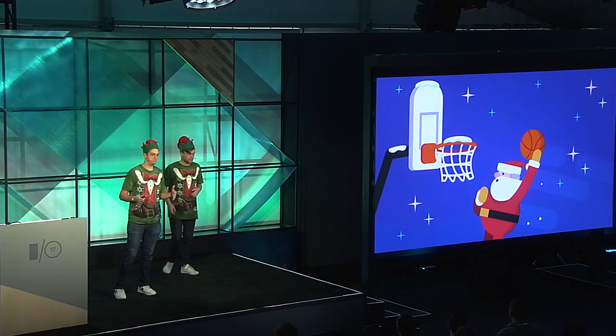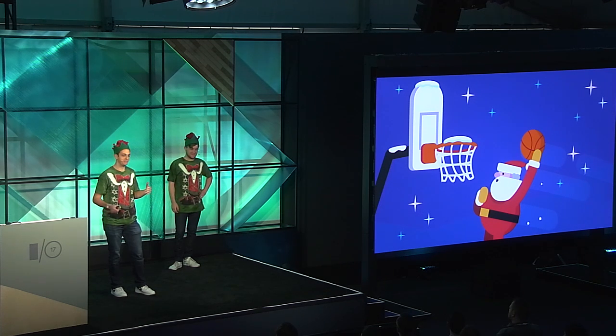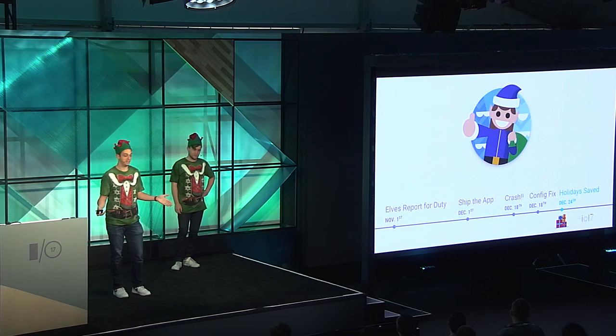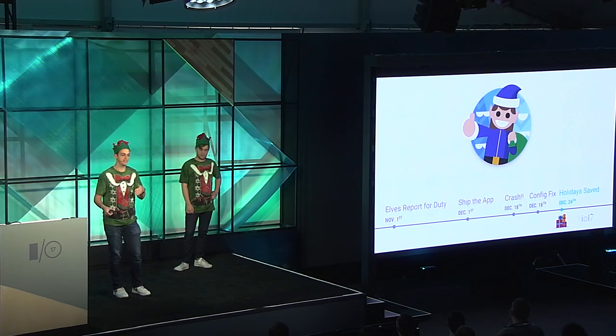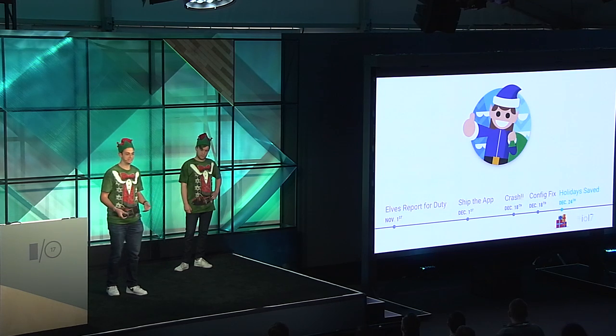So we did it, right? The app's a slam dunk. It's not crashing. Our users can play all the games. And we've made the app even better over time using Firebase. So let's compare where we are now to where we were in the nightmare scenario. This is the same timeline we showed before. We shipped the app on December 1st. We have a crash on December 18th. But now we identify the crash and fix it on the same day using Firebase crash reporting, Google Analytics, and Firebase remote config. So now, when December 24th comes around and Santa's ready to fly, our users will all have a really smooth experience.